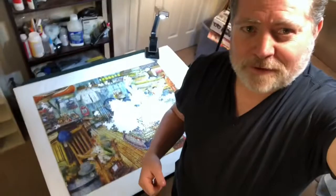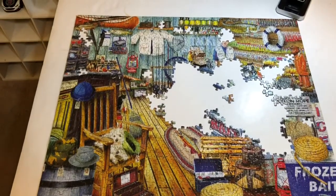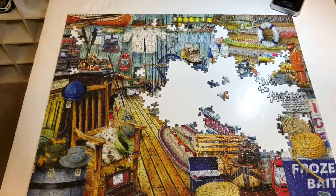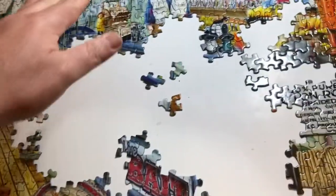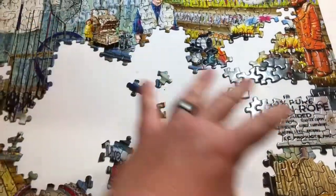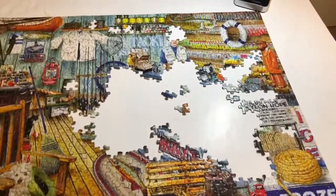Let me give you a better look at where we're at right now with the puzzle. So, as you can see, the puzzle is about 80% complete, 85% complete. All that's needed now is to do that bar, which is going to be located right here, and that's pretty much going to do it. And then we'll just fill in those extra pieces as we go.